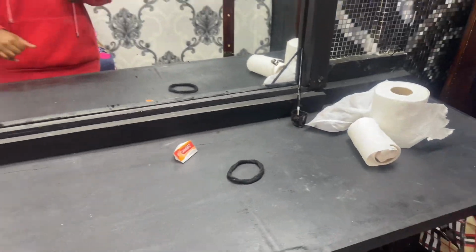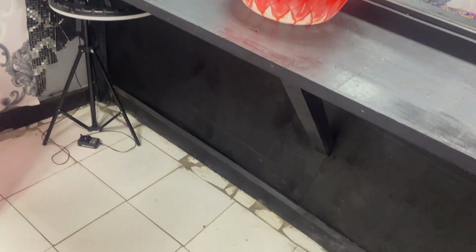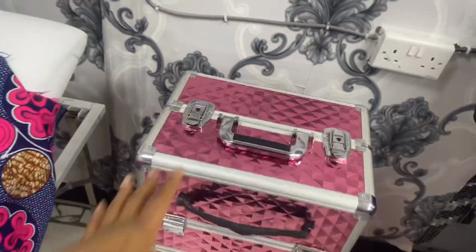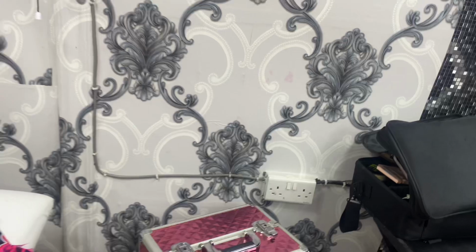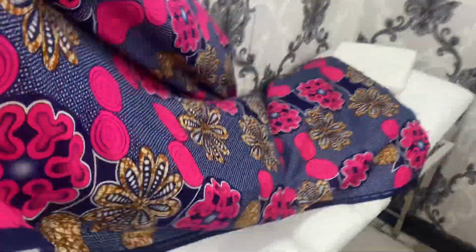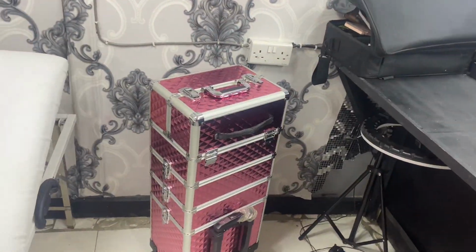I wasn't even able to clean this yesterday, so I have to clean that. I have to clean all the way up here, and down here. It looks bad. And the makeup suitcase is standing there. It looks nice. And then I have to clean this. I have to wash this. I also have to wash the Ilia makeup. Let me even take it. This, I need to wash.